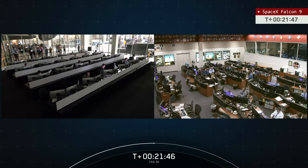Coming up on 22 minutes since the launch of the Falcon 9 and Cargo Dragon. We're now hearing that the nose cone is now fully deployed, fully opened. That nose cone will remain open until the Dragon begins its return to Earth.